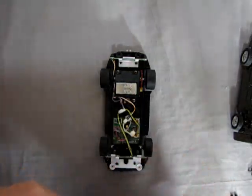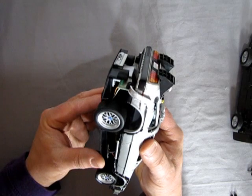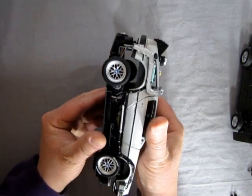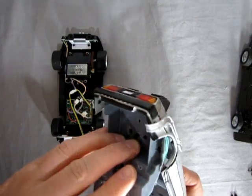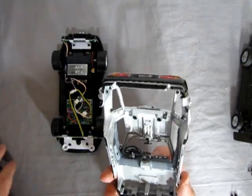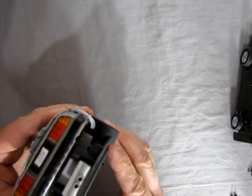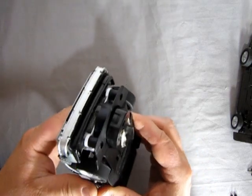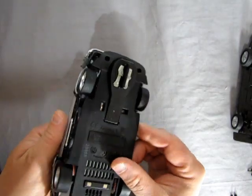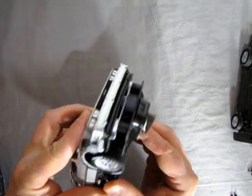Question is, how does the rest of this go together? Ooh, I don't know. Let's take the interior out. Okay, so as you can see, the mounting points are not going to line up for sure. In fact, I don't even think this will drop in there. Well, that's a problem and a half. Yes, we have a discrepancy for sure. This is not an easy drop.